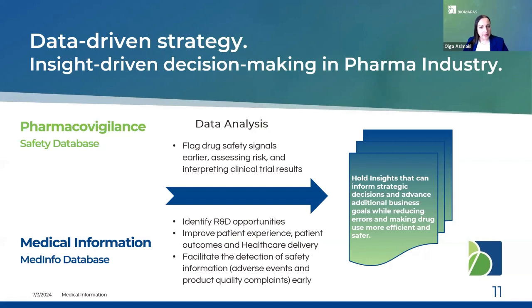Anna presented at the beginning about insight-driven decision-making in the pharma industry. How can we have insights? We can have insights about the safety and efficiency of our products via two different means. The pharmacovigilance and of course the safety database that includes all the information about adverse events and flag drug safety signals, assessing risk and interpreting clinical trial results. And of course, we are talking about big data that needs further analysis.